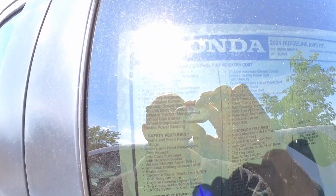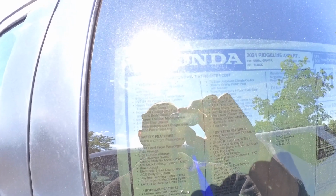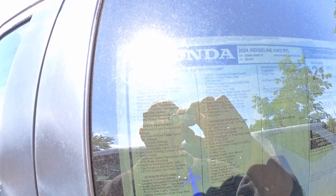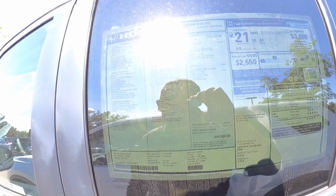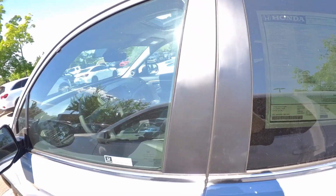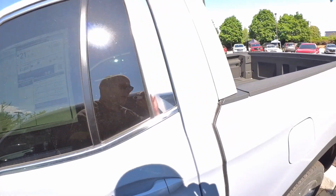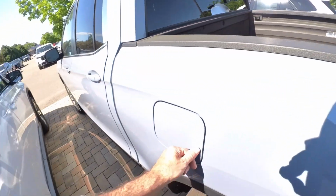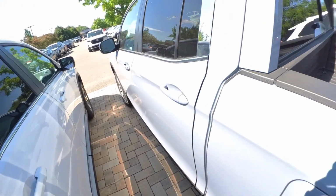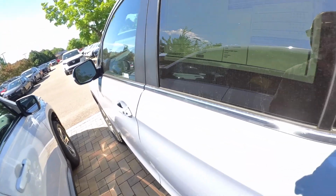It is a 3.5 liter VTEC V6, so it's not turbo. 280 horsepower, and it has a 9-speed automatic transmission. It would be interesting to know if this thing has any get up and go as compared to the Tacoma. I don't know. Let's see if we can open the gas door. Nope, gotta be unlocked. I'm guessing the truck is not unlocked.